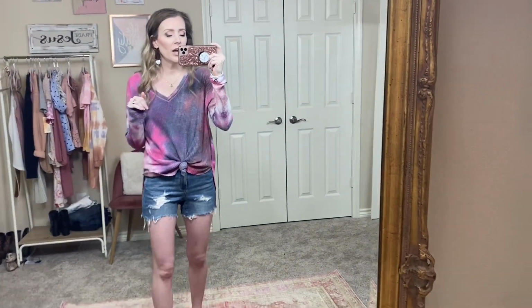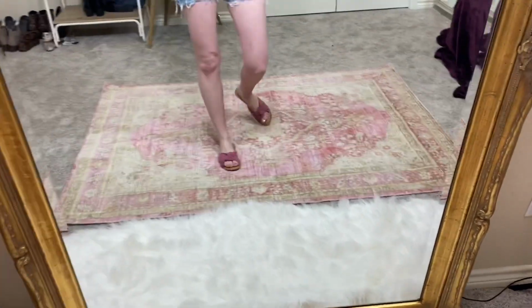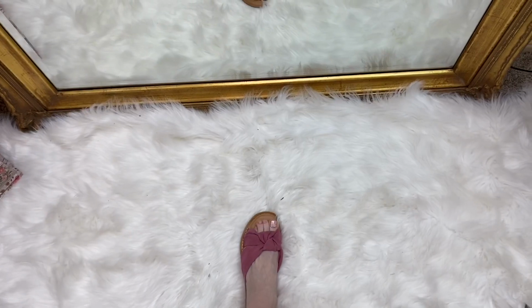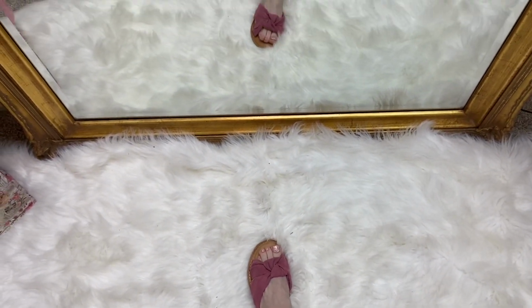I haven't even taken the tags off yet because it hasn't really been shorts weather yet, but I love these shorts. These are Universal Thread shorts from Target, and I just threw on these sandals from last year from Old Navy, but I'm hoping they come back out with these because these are like my favorite sandals from last year. These were so good, and they came in a few different colors, but of course I got the pink ones.